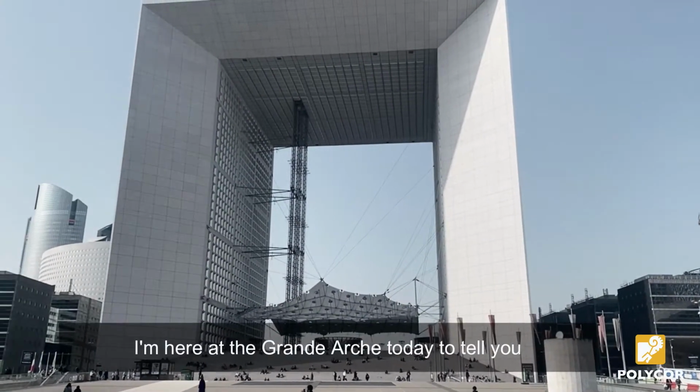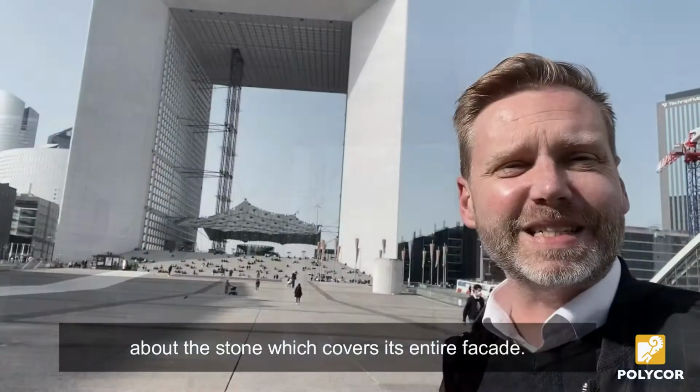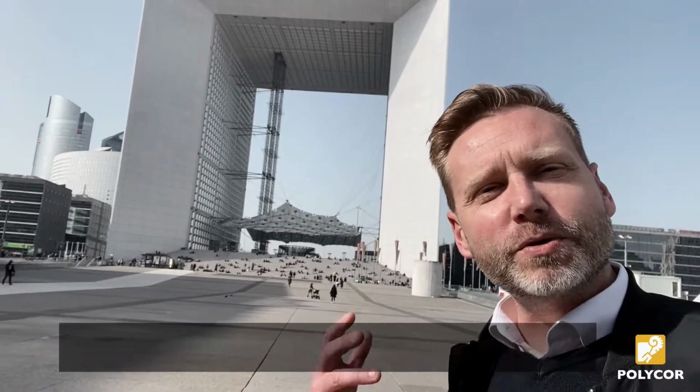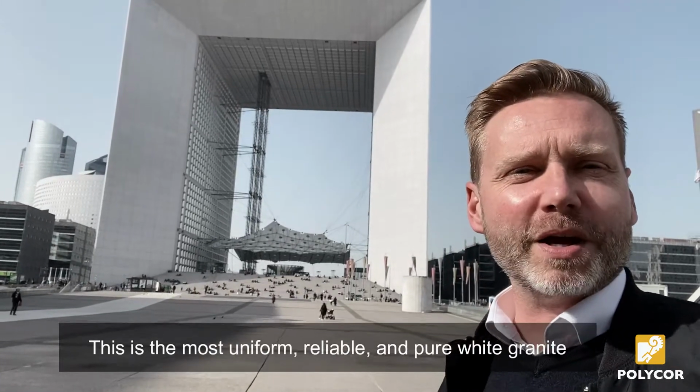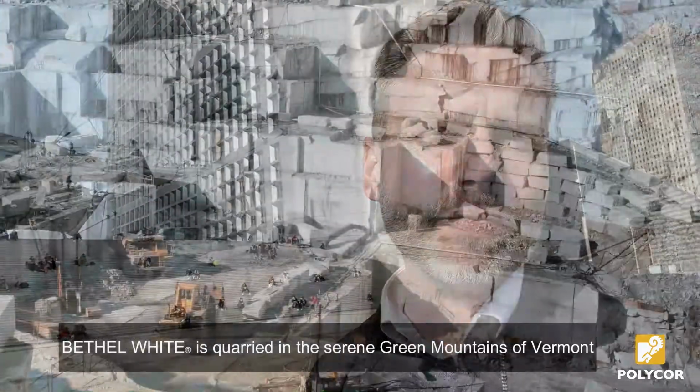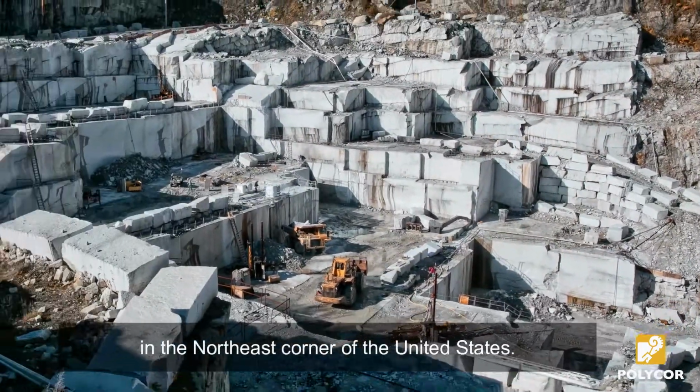I'm here at the Grande Arche today to tell you about the stone which covers its entire facade. The stone which gives it that ultra-modern appearance. This is the most uniform, reliable, and pure white granite in the world, and it's called Bethel White. Bethel White is quarried in the serene green mountains of Vermont in the northeast corner of the United States.